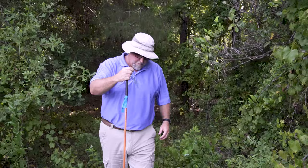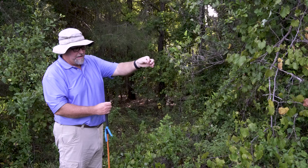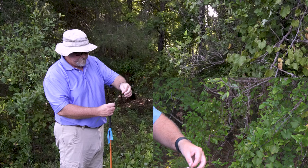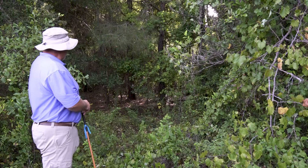All right, so I've been back there and pulled some needles. Notice they're not very long. Slash would be a little longer. This is loblolly. Notice three needles per fascicle. Three. Okay. So this is loblolly pine. Our slash pine, like I said, will have two needles per fascicle.